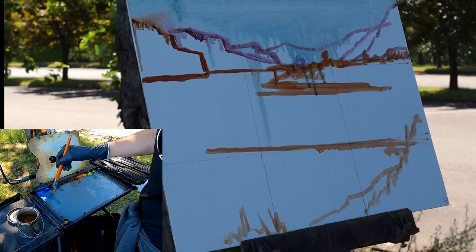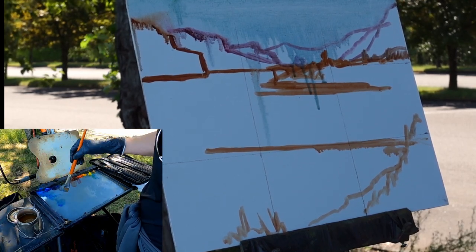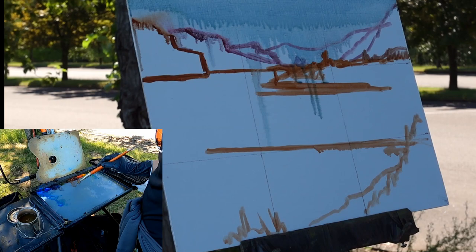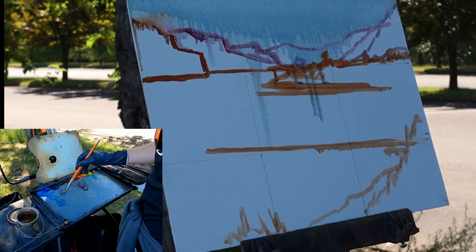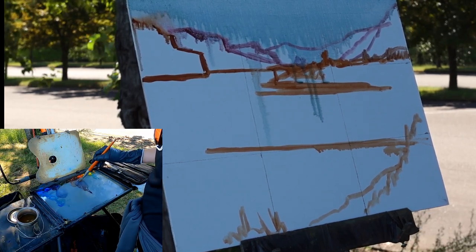Add just a touch of cobalt toward the top of the sky. Now go with alizarin crimson and ultramarine blue for the distant mountains.